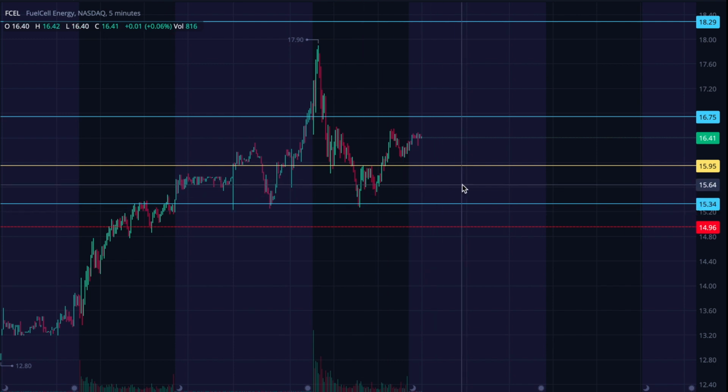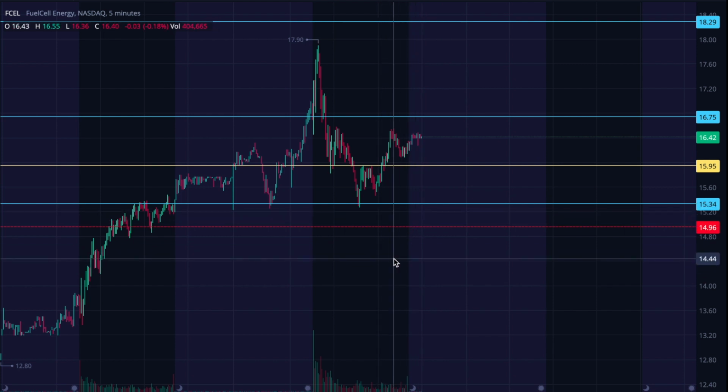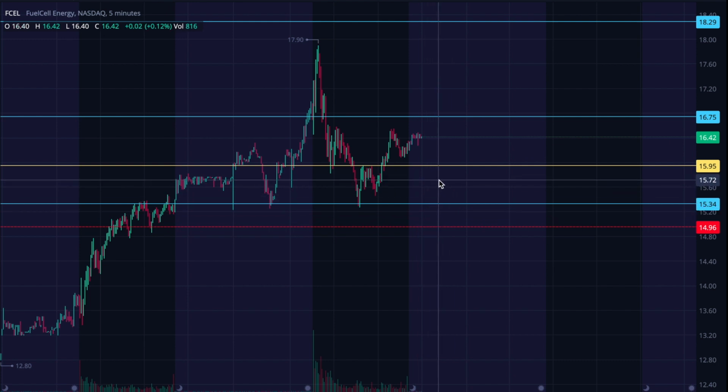So I would be looking at that 1534 as very, very strong support now. Hopefully we can stop looking at the 1496 because we're not going to be returning to there anytime soon. And we can focus on 1534 being the floor, 1595 being this just like annoying consolidation point, but 1675 being the true next level of support that'll spring us into the 18s. There's still not really anything stopping a really strong sustained run from 1675 to 1829 and starting to establish a resistance point there. So that's what I'm looking for from FCEL.